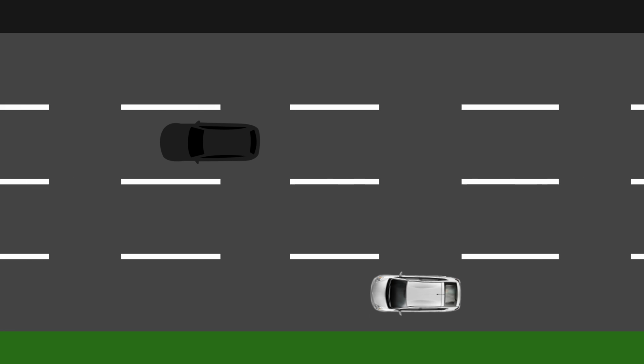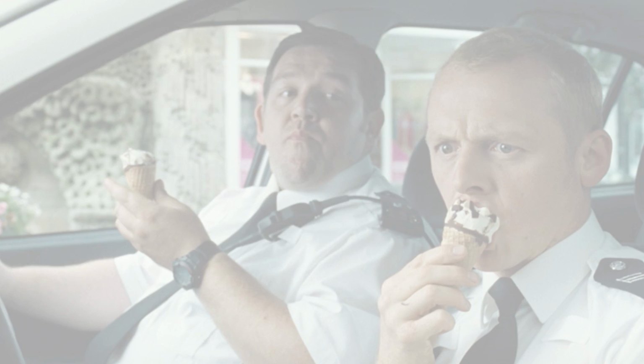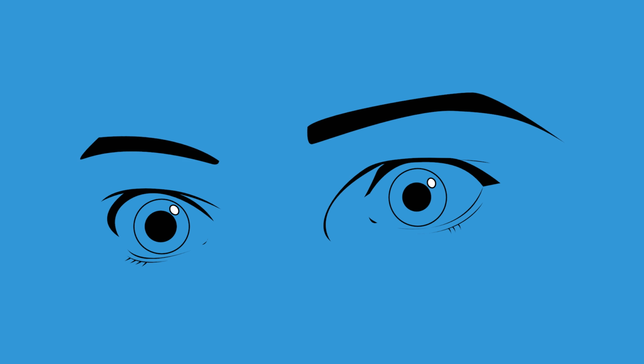If, on the other hand, you see a BMW Touring cruising at 70 in the middle lane, then the chances are pretty good that its occupants are officers of the law. Like the other points on this list, this one is of course not absolute, but it should raise your eyebrows.